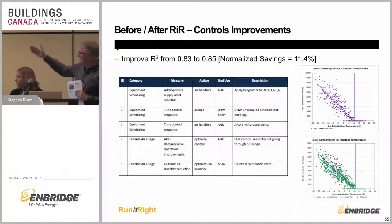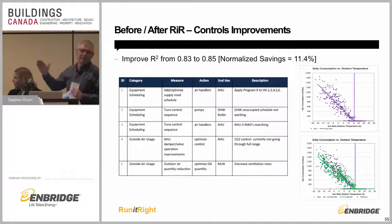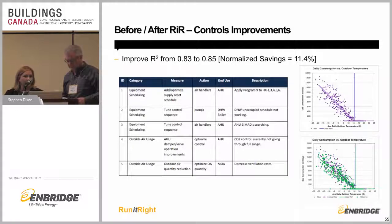The evidence-based results: we see the graphs of gas consumption versus daily temperature. We didn't change the scatter much, but we brought the slope of the line down, which means as it gets colder, we're using less gas than we were before. That's something that's important to Enbridge, to be able to see these results. Yeah, we often work through this; our business is gas distribution, but we're also mandated to reduce gas consumption through the Ontario Energy Board.